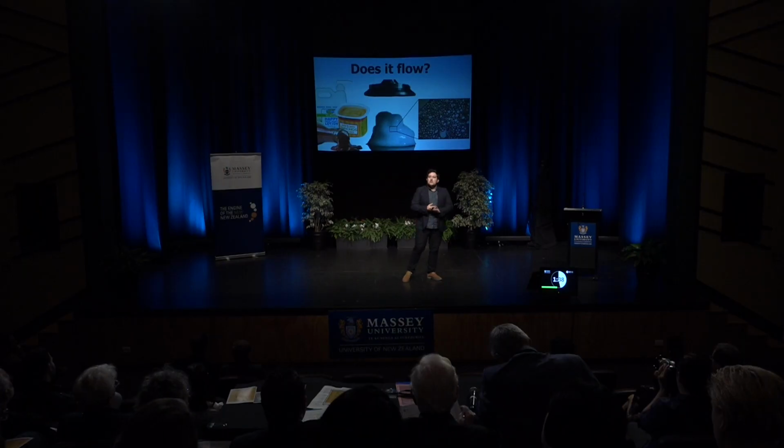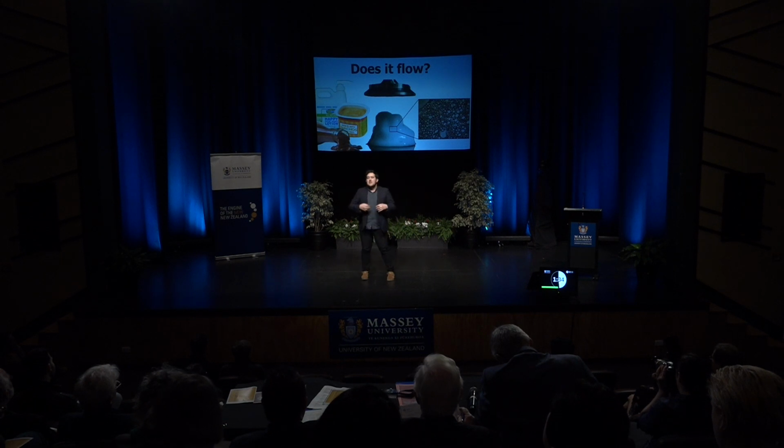So tomato sauce is what's known as a type of soft material or soft matter. Now, soft materials are really cool. They're everywhere in this world, and they're hugely valuable. Now, one of the important properties of soft materials is that they can have both solid-like and liquid-like characteristics at the same time. In my PhD, I'm looking into one specific type of soft material, that is an emulsion.